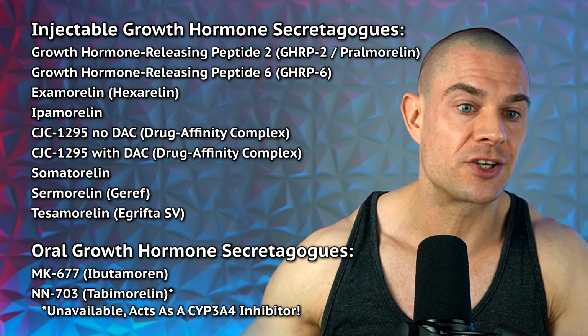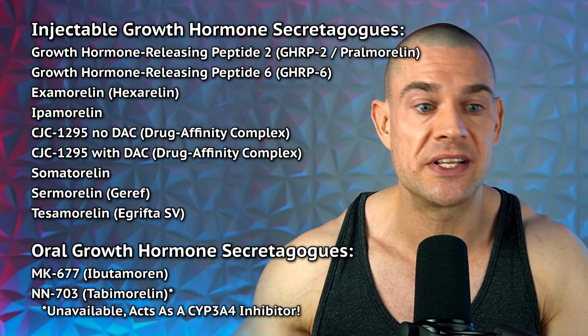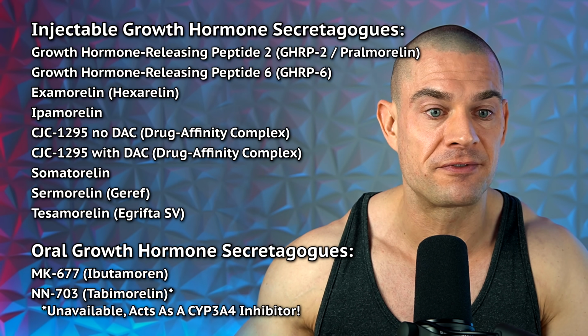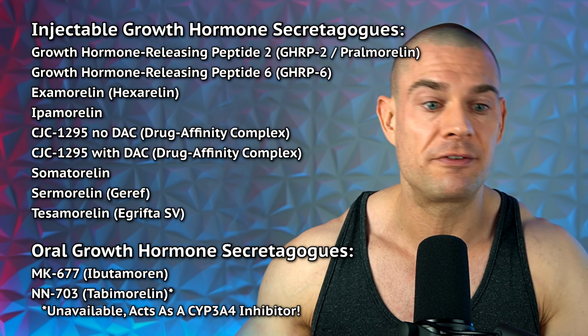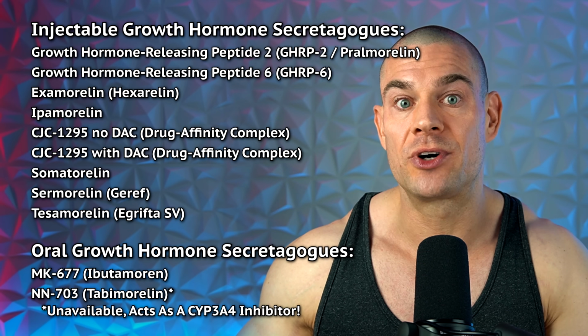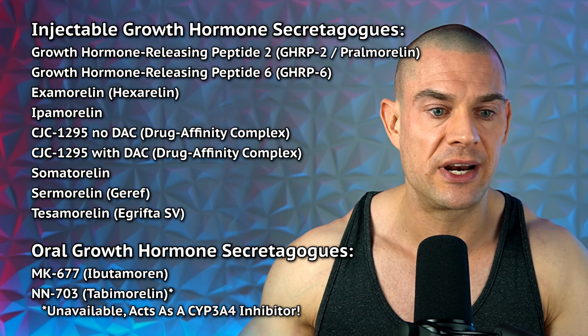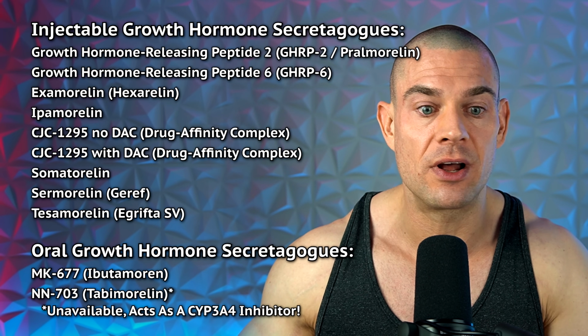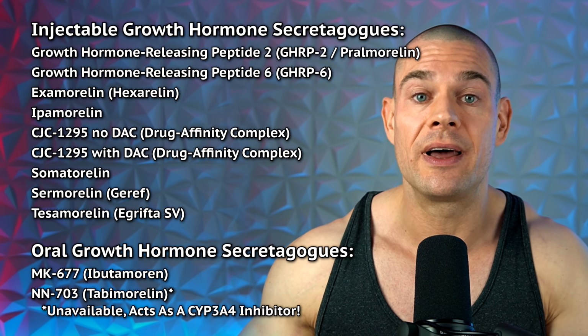But before we do the cost-to-benefit analysis, here are some commonly used growth hormone secretagogues. The injectable secretagogues are growth hormone releasing peptide 2 and 6, ixamorelin, ipamorelin, CJC1295 with or without the drug affinity complex, somatorelin, sermorelin, and tesamorelin. And the oral growth hormone secretagogues are MK-677 and NN703, albeit that it's unavailable as of now.